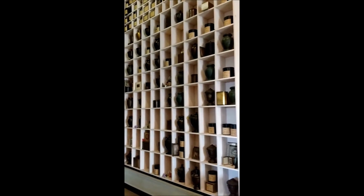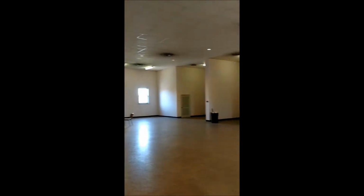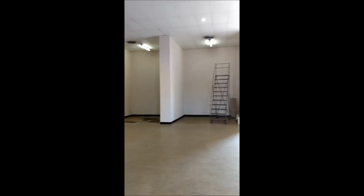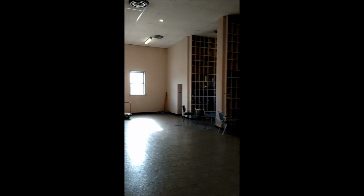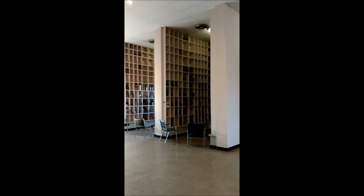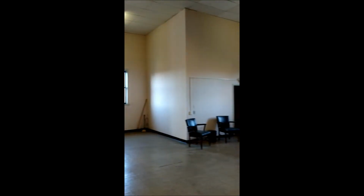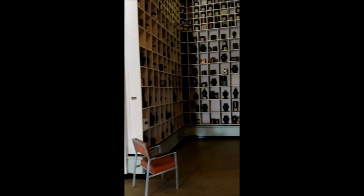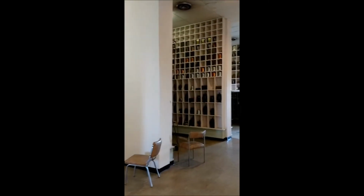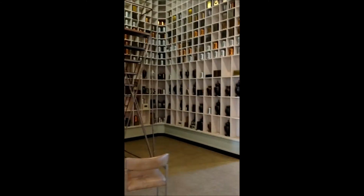And this room, as you can see, is huge and open, has room for much expansion, and there are niches, there are spaces throughout the entire upper floor that show all of these different types of urns. This, like I said, is like walking through an urn museum.